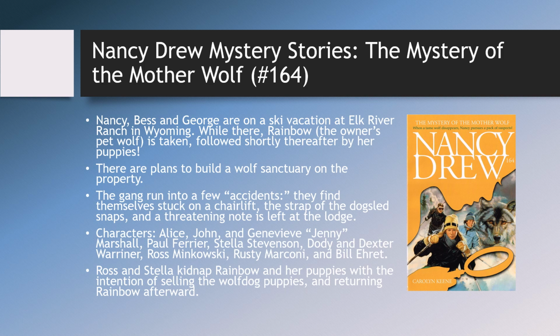As the group is diving into the mystery of the stolen wolf and her puppies, they run into a few accidents, if you will. They find themselves stuck on a chairlift, which was clearly not an accident. And then they go dog sledding, and the strap has been cut and snaps and happens to be in a very precarious part of the trail. And then there's also a threatening note that's left at the lodge. So they're really coming up against forces who don't want them to find the puppies in particular.